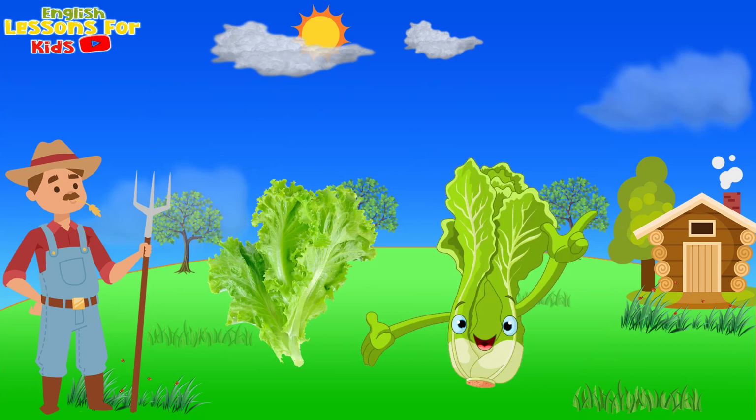Can you tell me what's the name of this vegetable? If you know, write the name in the comments below. And for those who don't know, I'm gonna give you a little bit of help. The name starts with the letter L.